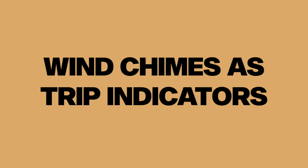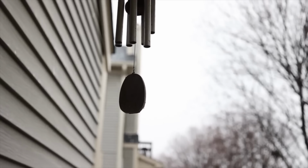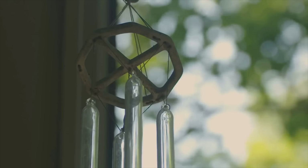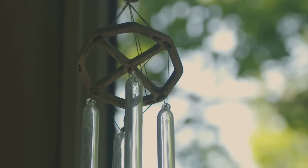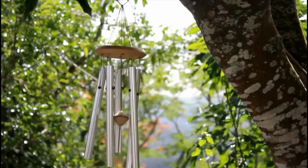Wind chimes as trip indicators. Placed where air moves as someone passes, innocent to neighbours, frustrating to intruders. Unlike PIR sensors, chimes don't false alarm from cats in the same way, and they work in a blackout.